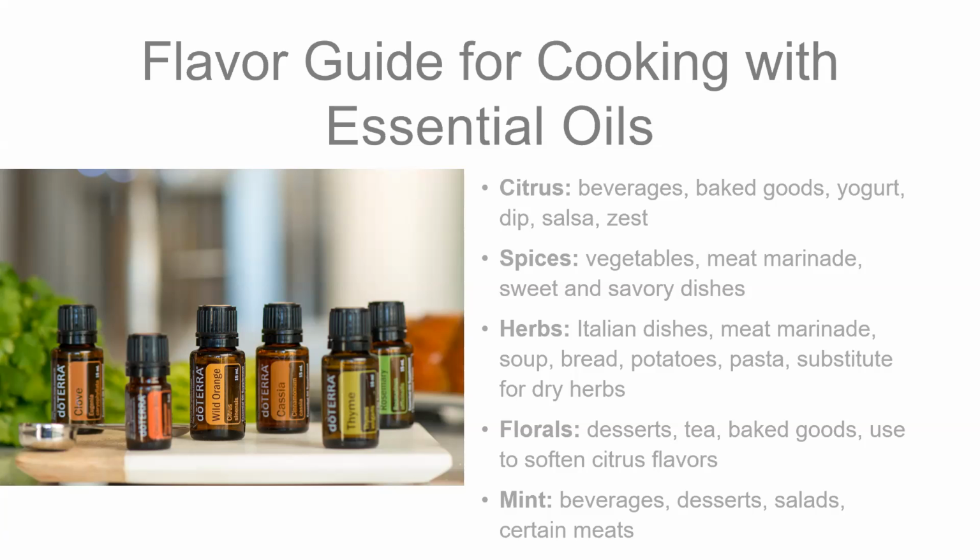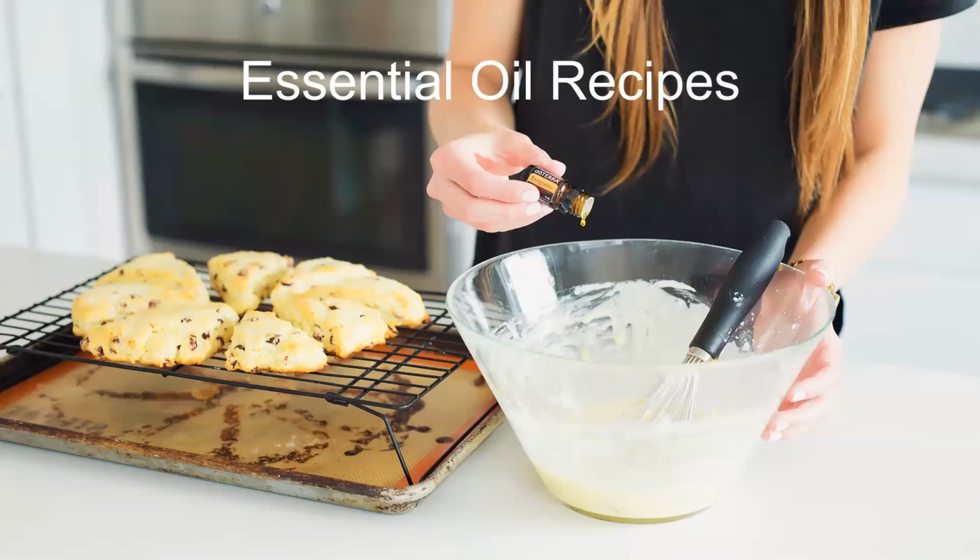One of my favorite things to do is to marinate my pork in cinnamon essential oil. You have some of the other liquids, and I just add a drop of cinnamon, and cinnamon pork just tastes so amazing. So what are some of my favorite recipes?